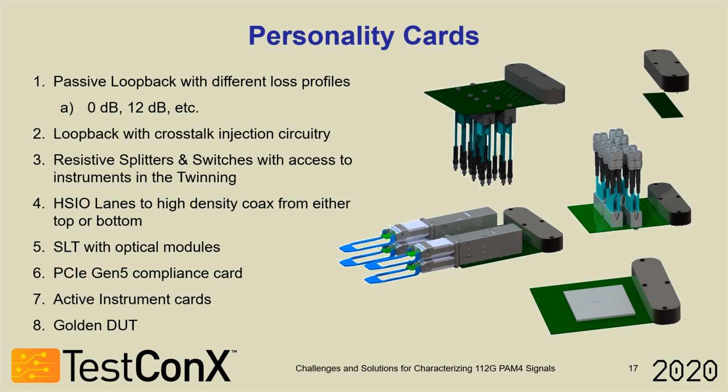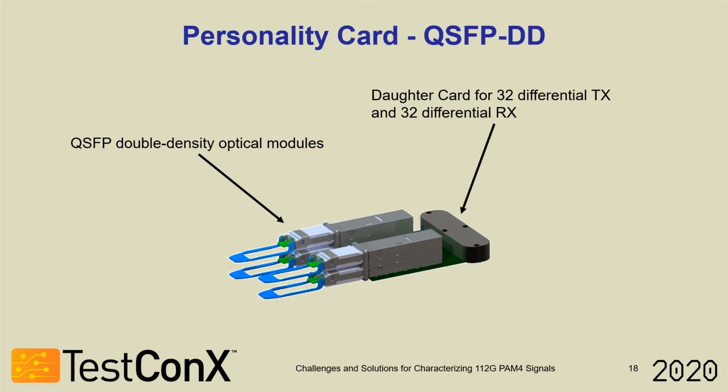Personality cards can expand the versatility of DUT load boards by allowing the integration of the tester resources, external test and measurement, and system-level products to all simultaneously interact with the same device under test. This daughter card allows a connection between the DUT and external optical cables. In this way, the DUT can be verified to work in a system-emulated environment while still being connected to the tester resources.